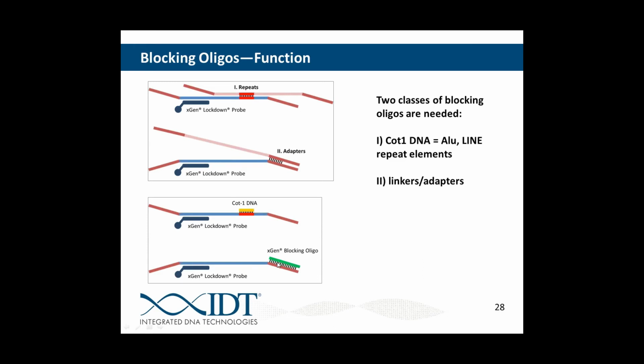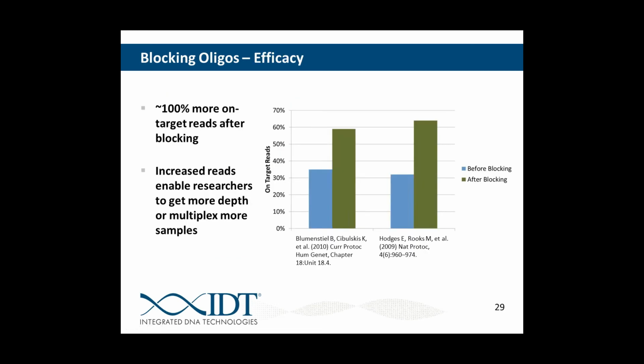So the chances that this happens is actually quite high because all the adapters are exposed to pull down off-target material. And this leads to the next slide where we're talking about the efficacy of these blocking oligos, because what you see is a dramatic increase of on-target reads when you put these blocking oligos into your experimental run. So these were two papers that were published that used blocking oligos to improve their sequencing runs.